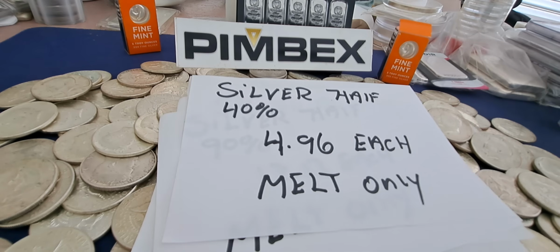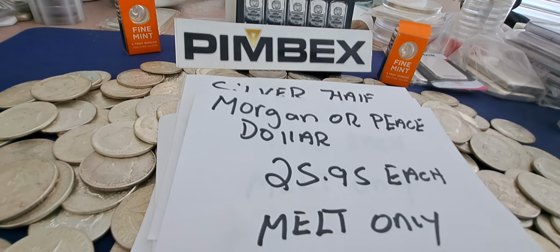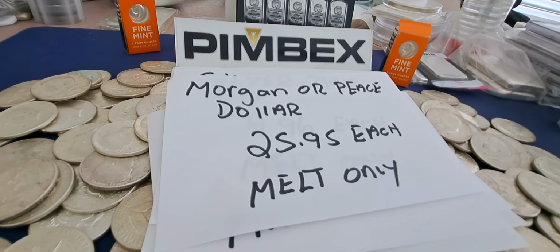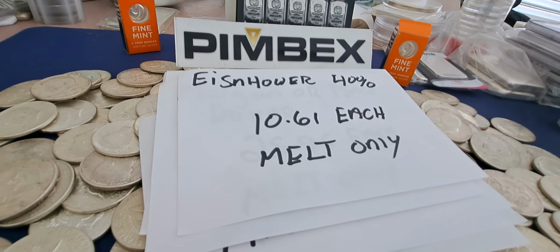If you don't believe me that people won't buy these, go on eBay. Even if you've never bought anything on eBay, just create an account. It doesn't cost you anything to create an account. Look at the sold listings. Look at the flip rate of how fast they sell, folks. They do sell. Your Morgan or your Peace dollars are melting for $25.95 now. That's just the melt value, not numismatic, of course. They're pushing $26 again, folks. Just in your melt value. Your Eisenhowers, 40%ers, are melting for $10.61 each.